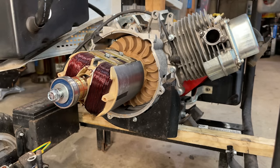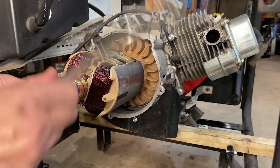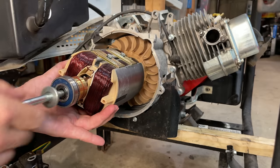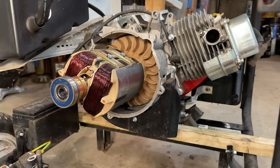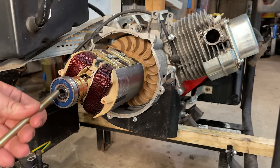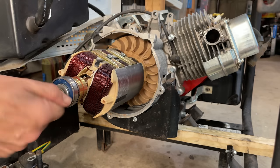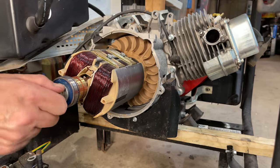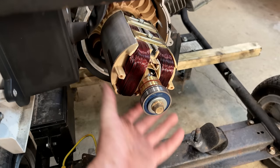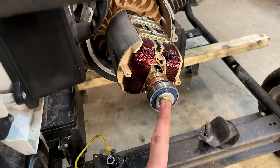Definitely too long. All right, well, let me check my stash. Hopefully I have a shorter one that'll work on this. Found one a little bit shorter. I'm not sure it's going to be enough. Yeah, I think it is. I'm not sure how I got the wrong bolt. It was ordered together with the stator and rotor, but thankfully this one fits.